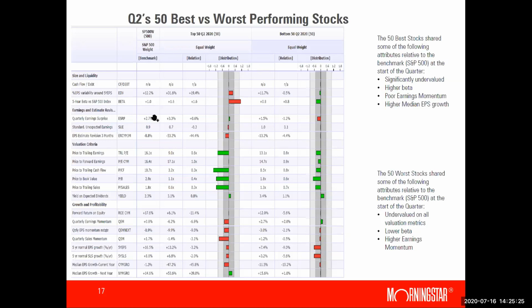So this first column right here is the S&P 500. That's what it's weighting at. And the second column is the actual top 50 equally weighted. This is the number of standard deviations away. And over here, this fourth column is the portfolio of the bottom 50 equally weighted. And then this is the number of standard deviations away.